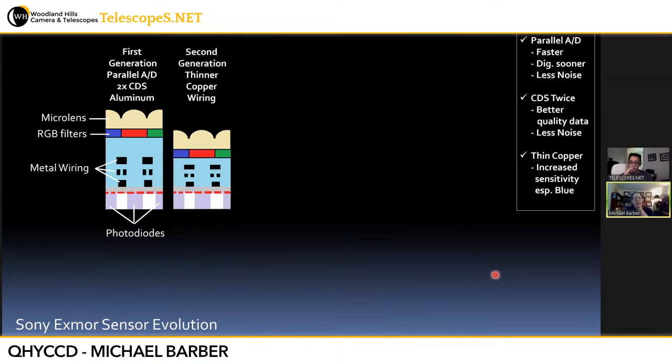So to improve things then, in the second generation, they shifted from aluminum wiring to copper. And the reason for that is they could make the copper wires thinner. By making it thinner, they could make this distance from the bottom of the microlens to the photosites shorter than the distance with the aluminum wires. So shorter distance meant the photons have to travel through less muck to get to the photosite. And there's a better chance that photons coming in at an angle, like if a photon comes in at an angle here, it gets refracted, maybe it hits this wiring and doesn't get recorded. Now it comes in, same angle, it's got a better chance that it's going to miss the wiring and get down to the photosite. So this improved sensitivity by making the substrate thinner.